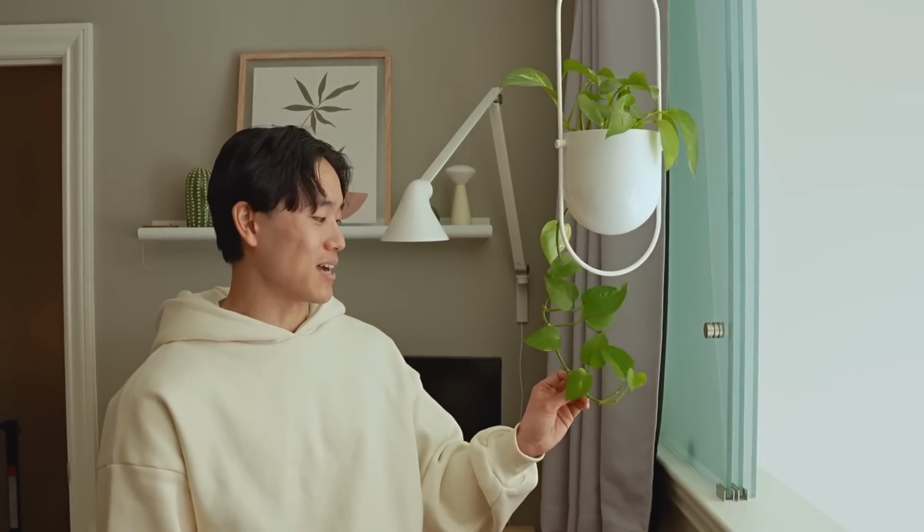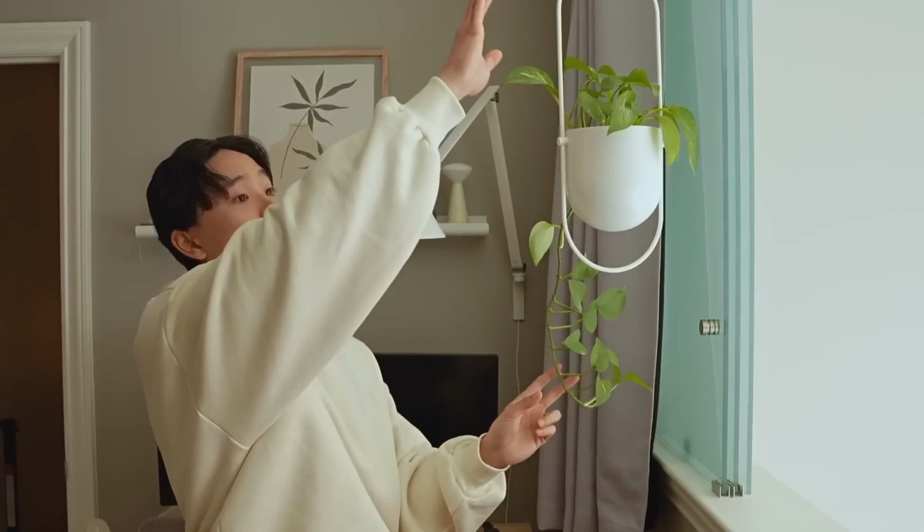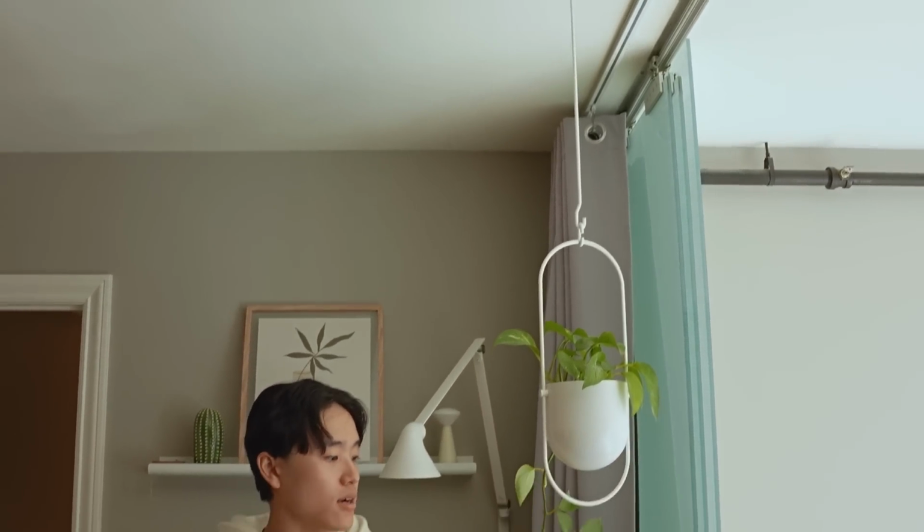I think you'd have to have pretty much an entire forest in your bedroom to have an impact on the actual carbon levels in your apartment. But yeah, I love having these here. Again, they sort of hang from the ceilings and capture the natural light from the loft down below. So that's another way that I like to add greenery to my bedroom.